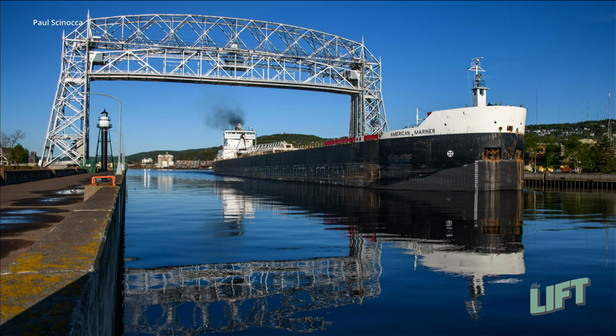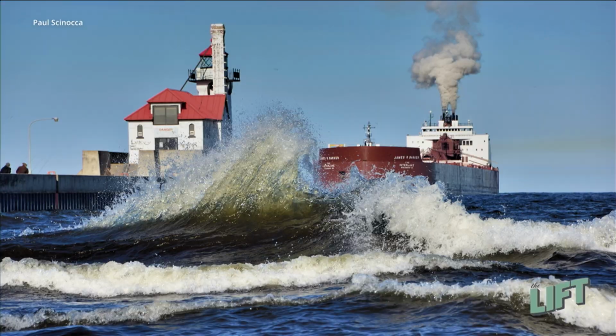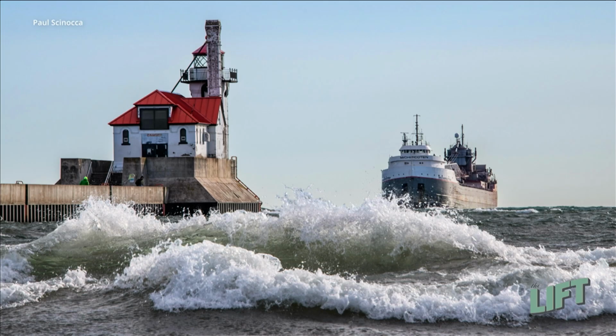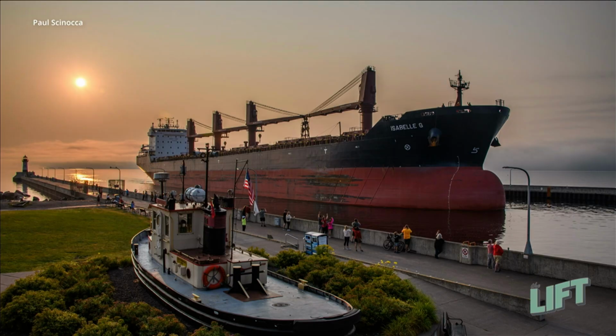But it's hard to pick a favorite ship to photograph. It's kind of almost like asking a parent, what's your favorite child? It really is. Each one has their personality. I think the classic Lakers are built more like the old cars. A lot of eye appeal to them.